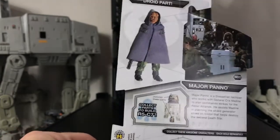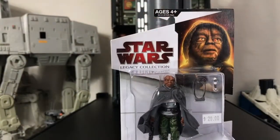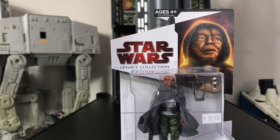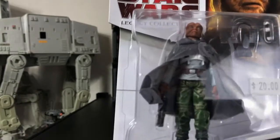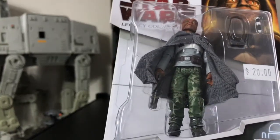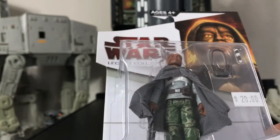So here we have a pretty cool character that I can just throw right in there with Prune Face and the Endor Rebel soldiers and use him in my dioramas. And really nice figure. If you look, you can see he's got the different detailed, various different clothing. Looks like some type of armor underneath.